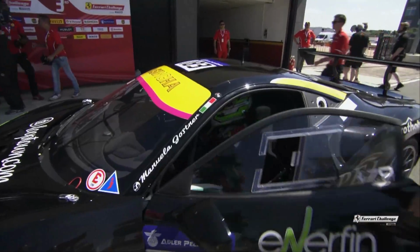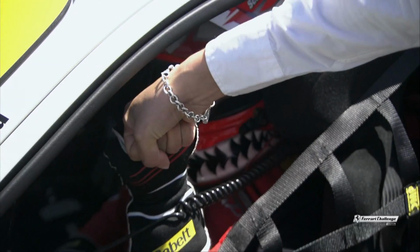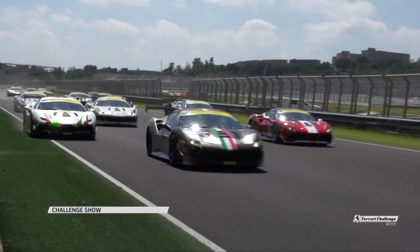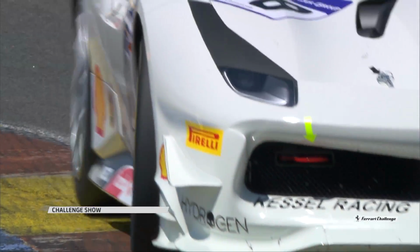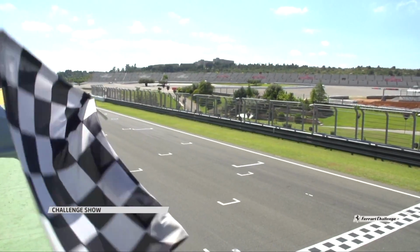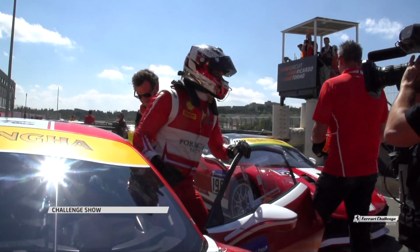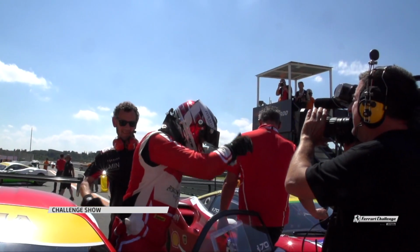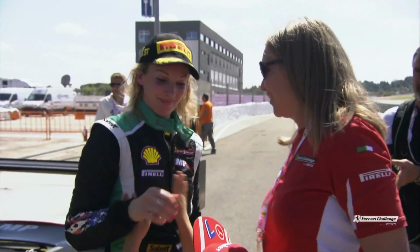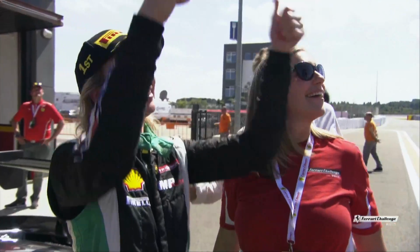So the 488, and there is Manuela Gosner, winner of the ladies' race. So the conversation there, inter-family, between Manuela and Corinna Gosner.